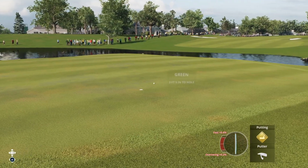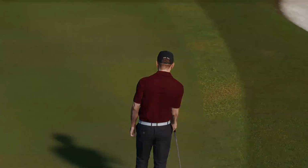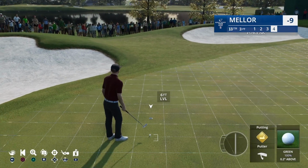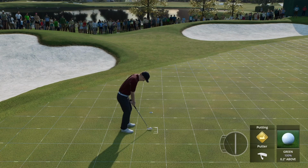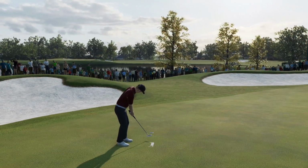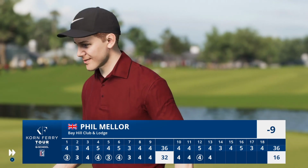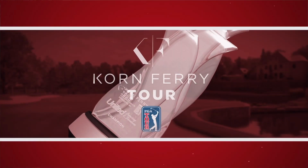That one just going to sneak on by. Well judged. That is in for par here at 13, and he'll remain 4 clear of the field.